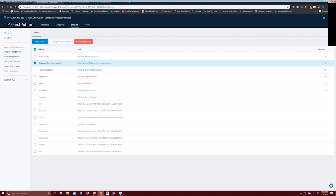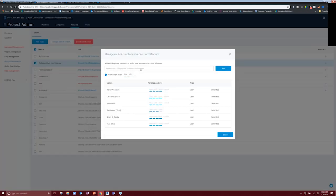So the way that I do that is I simply select collaboration and I manage the team members. Now the great thing about this is if I wanted to invite Harry, for example, to this particular folder structure so that Harry could upload his Revit model and we could start the collaboration process, I can type in Harry's email address. Or if Harry was an architect, I could say, okay, instead of Harry, I want every architect on this particular project to be able to post to the collaboration architecture folder. I could do it either by individual name or email.